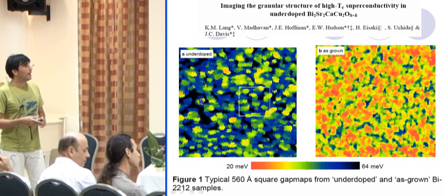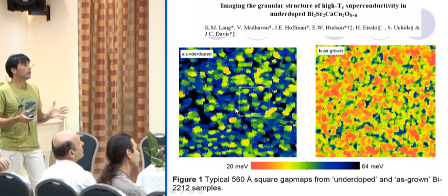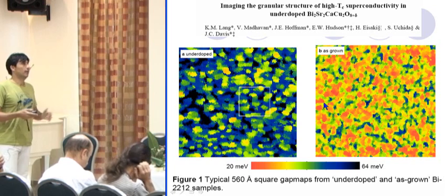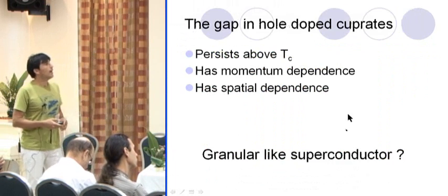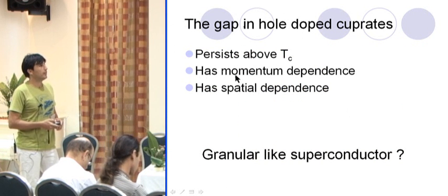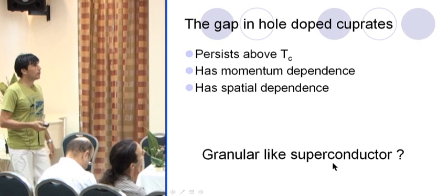So the grains are here, separated by a matrix of some insulating, or I don't know, some weird material with a larger gap. And when you increase doping, these grains become smaller and with a lower concentration. So in hole-doped cuprates, the gap persists above Tc and has a momentum dependence and a spatial dependence. And maybe it's a granular-like superconductor.